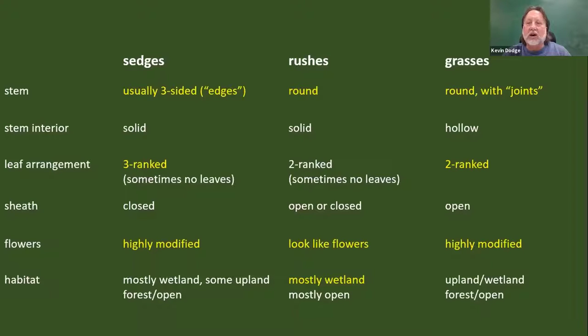But then there are the grasses. The stems are usually round or roundish. Sometimes they're slightly compressed, so they're a little bit flattened, but they're usually round. The stems are hollow in the interior. The leaves come out at two different angles from the stem. When you look at the sheath that wraps around the stem before the leaf flares out, there's a split in it, so we say it has an open sheath. Now, the flowers really don't look like flowers. They're very, very modified.